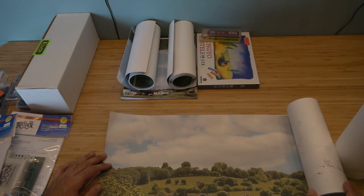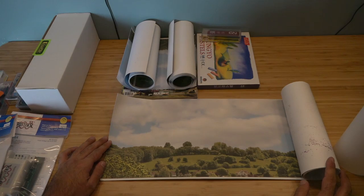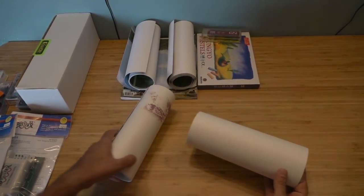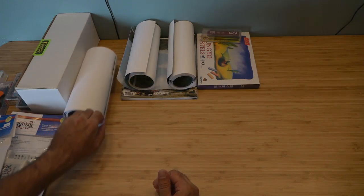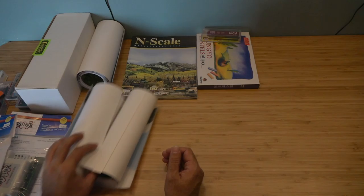We ended up meeting up at the train show and yeah, very, very cool. So I'm going to be putting that up so we have some nice, cool things to take a look at. Lots of background over here. Like we got 1, 2, 3 rolls. So I'm pretty sure this is going to be more than enough to do my layout. So I want to thank you, Chris, very much for this.